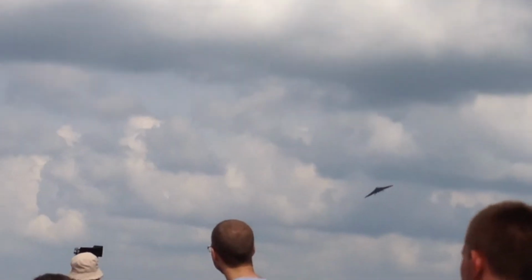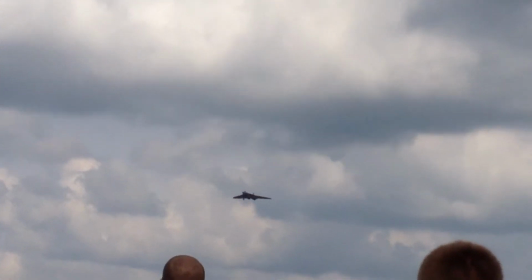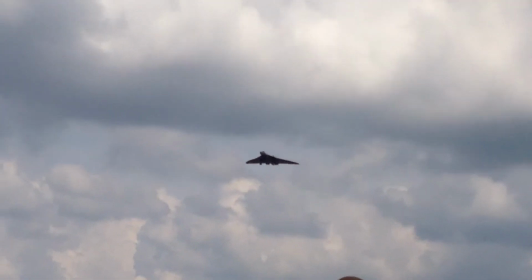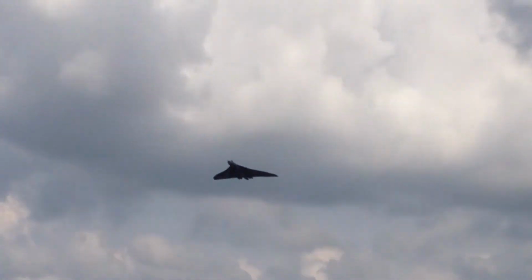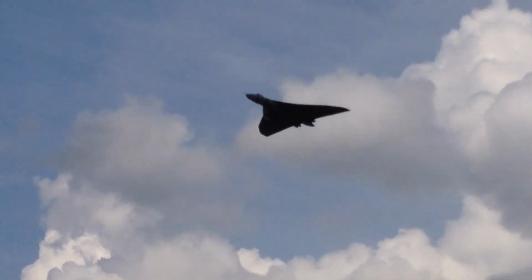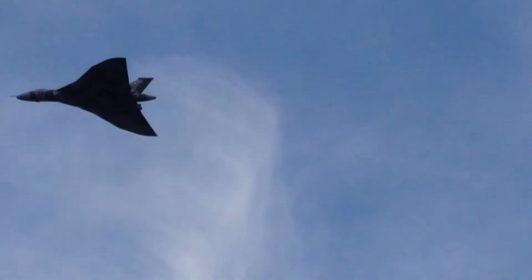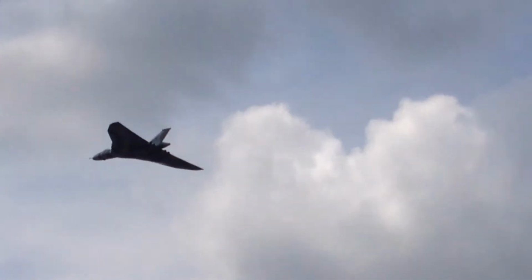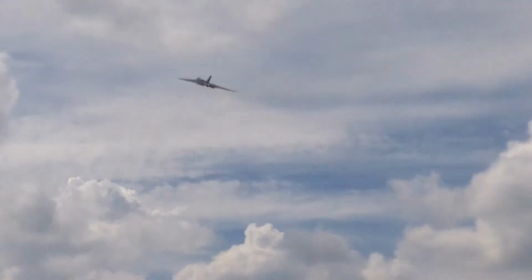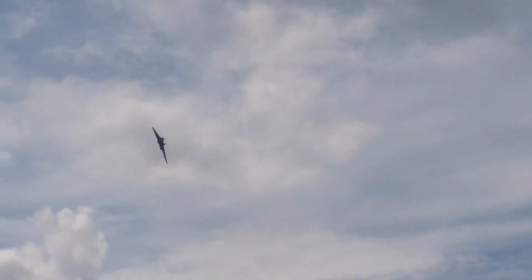Apart from the undercarriage as she heads towards us there, look how slim she looks. I heard a young boy of about 12 say, "Is that a new stealth aircraft?" when he saw her for the first time. Very interesting, and of course she was invented long before stealth was even thought of. A slow fly past here. Undercarriage just coming up. Watch for the bank.